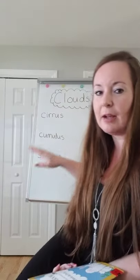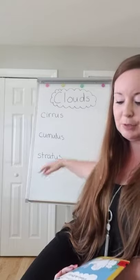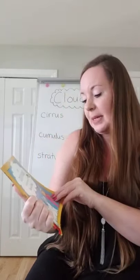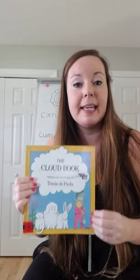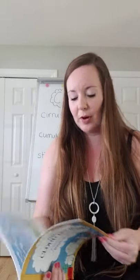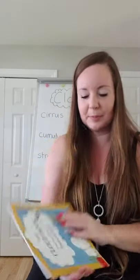wheel, a tire. There's three main different types of clouds, and I'll show you and talk to you about them, and I'll draw some for you too. But I have today the cloud book, and it's by Tommy De Paola, and he did the words and the pictures. So he's both the author and the illustrator of this book. Now, it talks a lot about clouds in this story, and it tells you how people came up with ideas about clouds a long time ago, long before we were even born, which is pretty neat. All right, so the cloud book.